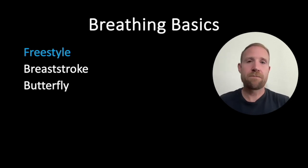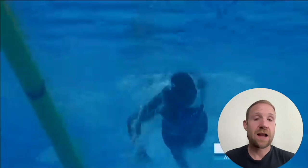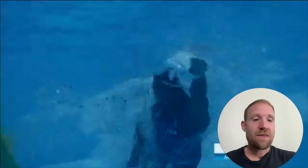Let's check it out. First up, let's take a look at a head-on shot because it becomes very obvious to see how important a good breath is. So if we watch this swimmer here, she's going to take a breath, and the first thing to notice is how straight the breath is. The head doesn't pull to the side, the body doesn't move to the side. Everything is really straight when she takes that breath, and that's going to allow her to minimize the disruption of her alignment, which would really negatively impact her speed.